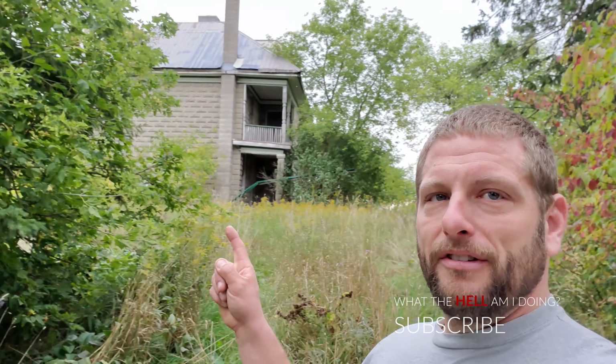So before we get into it, this is the place right here behind me. Kind of hard to see. It's kind of buried a little bit, as you can see. But yeah, I think we should get in there and see what secrets this place has to unhide.